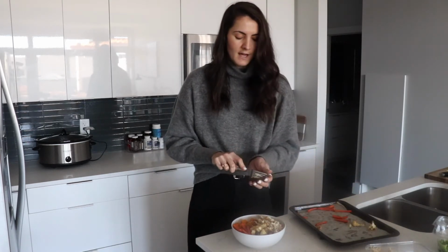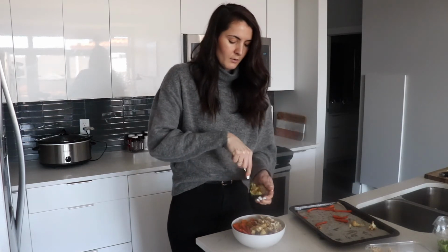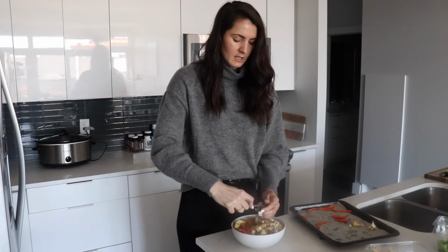Then I love adding some avocado for my healthy fats. And avocados are actually really high in fiber. So again, really good for your digestion. And then a superfood for your gut is fermented vegetables. So either kimchi or sauerkraut, they are incredible. They are loaded with probiotics.